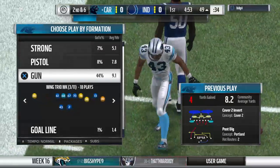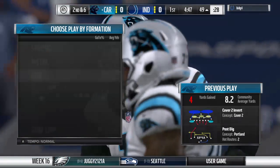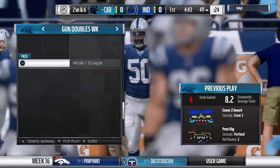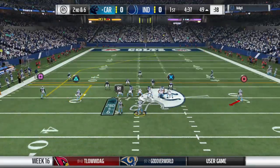I'm going to show my age here a little bit. We used to talk about running backs catching the ball as safety valves. Nowadays, they're a big part of the passing offense. Quit acting like you're so old. You're only 65. So they complete the pass, and now they face a second down.